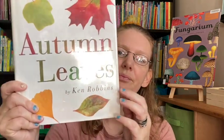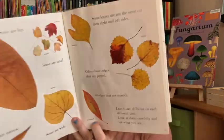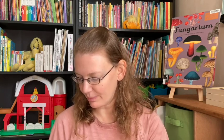And we've got Autumn Leaves. This shows the different leaves from different trees and what they look like. So this is a great thing to take on a hike with you, to pick some leaves while you're on a hike and then come back and see if you can figure out which ones they are. So yeah, we'll definitely be using this. Usually we end up going on a fall hike. They like to collect the leaves and stuff.